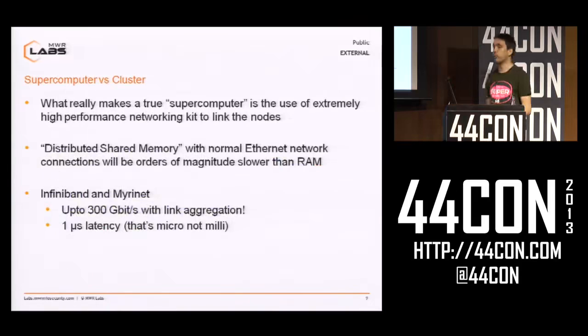So what really makes a true supercomputer versus just a standard cluster? Well, if you talk to some of the people in the industry, they'll probably say where you really get a true supercomputer is when you start, as well as having large numbers of nodes, linking it up with extremely high performance networking kit and also disk arrays for the same speed up on disk performance. So if you imagine distributed shared memory, think how quick RAM is. If you started trying to share data using, I don't know, TCP as a transport over gigabit Ethernet or something, you're dealing with something that's going to be orders of magnitude slower than what you expect from RAM.